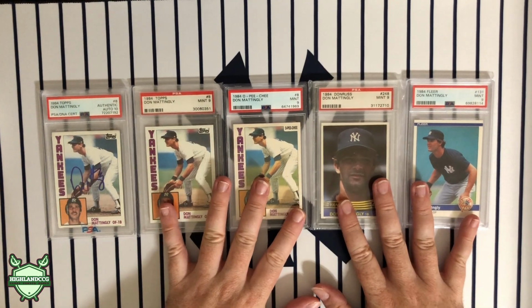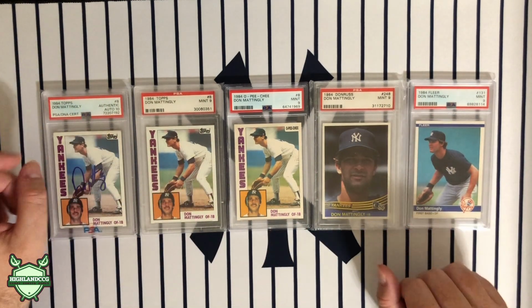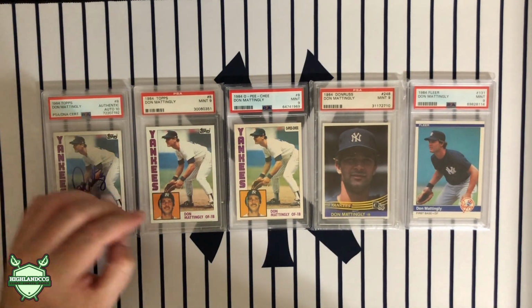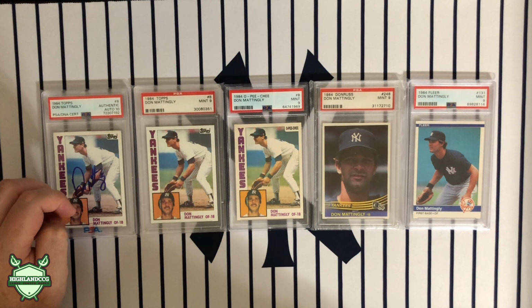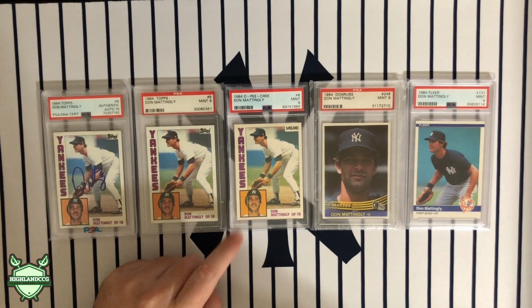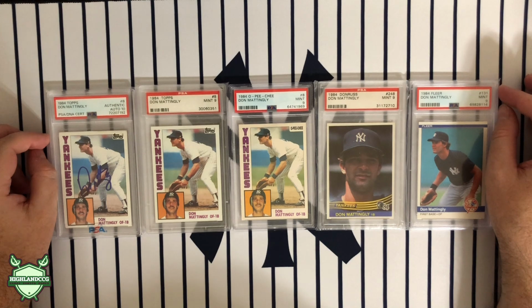So now I believe I have all the Mattinglys now. Don't tell me if there's another one. I don't want to buy any more. I think this is plenty. More than I ever thought I would have in my life. So yeah, cool little update here. Canadian card, O-Pee-Chee. In any case, I hope you enjoyed the video.